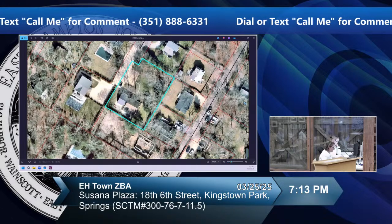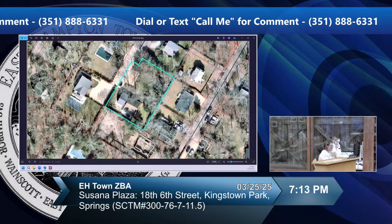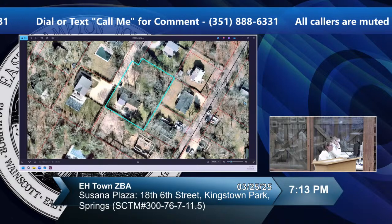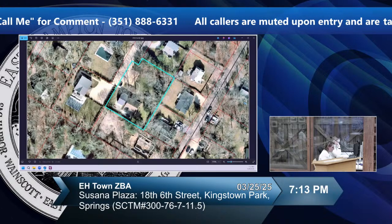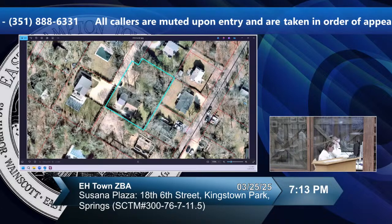Sure. With respect to the shed, the intention was to put it 10 feet from the property line, but it ended up 9.9 feet. So we need a 0.1 foot variance in order to allow the shed to remain where it is. Otherwise, we'll need to pick it up and move it over 0.1 feet.